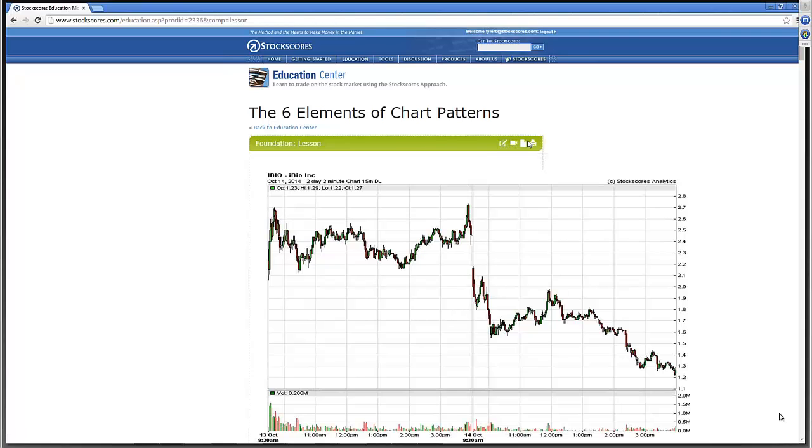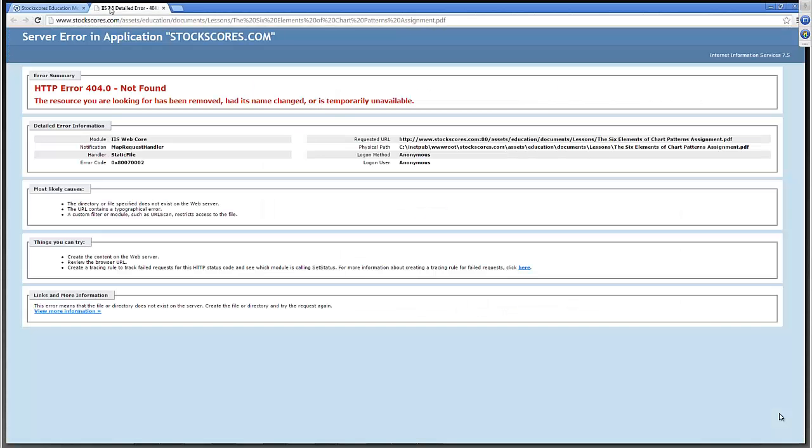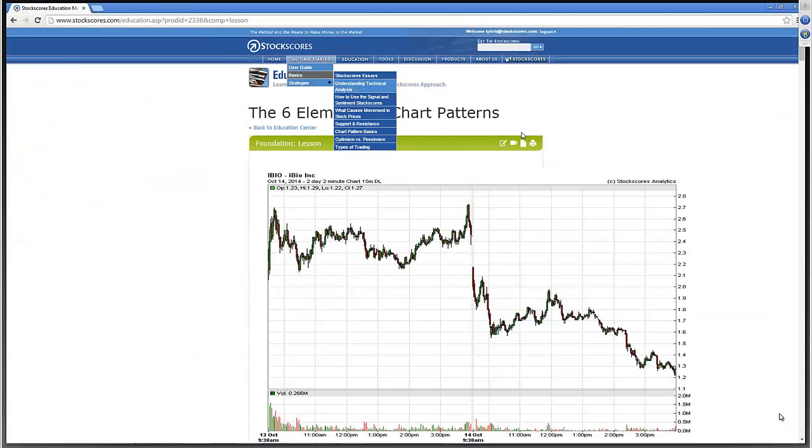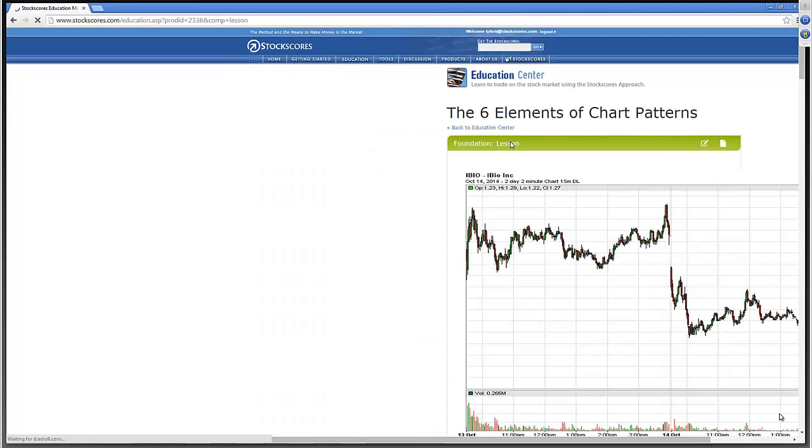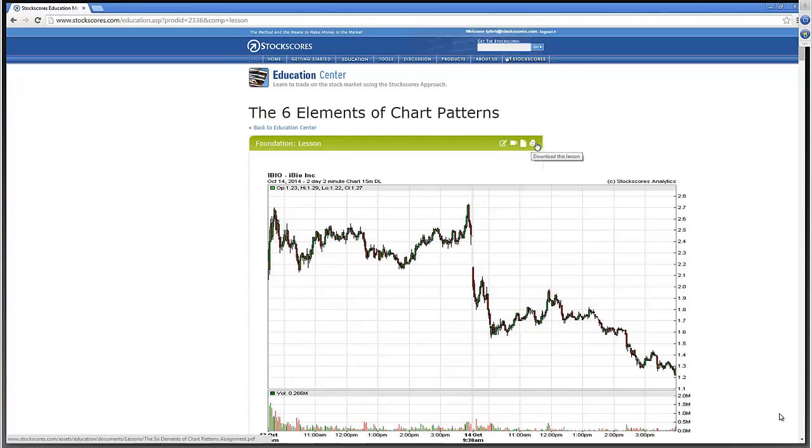Now, if you wanted to print that, you just click on the little print icon, and there's a bug. Sure, we'll see more of that. Anyway, if you click on this little paper icon, it takes you to the assignment as well. So let's go back here. The print button, I'll show you in another one, will essentially give you a PDF document that you can view offline, so you can print it off, and it's all formatted properly so you can see it that way.